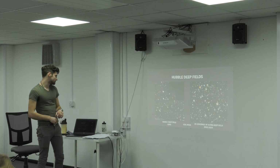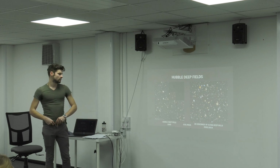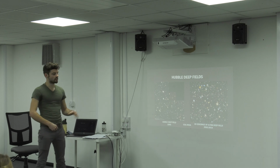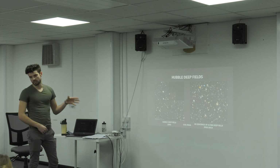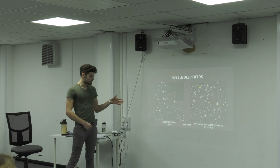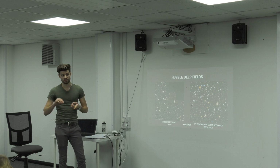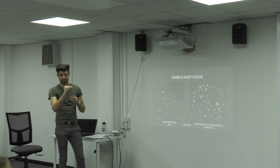And so possibly one of the most famous images that Hubble has taken and continues to take is this deep field, is what they call them. And this is basically, back in '95, they had like 10 days. Obviously, time on the Hubble telescope is extremely expensive and extremely hard to come by. You have to have something really good.